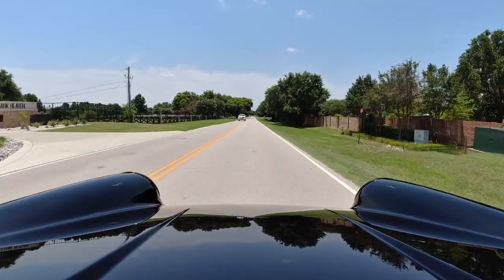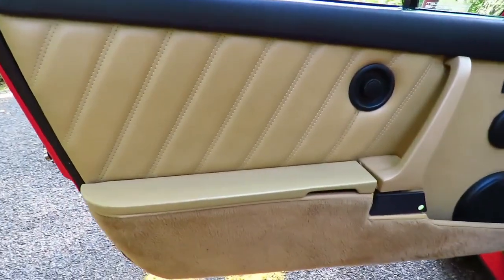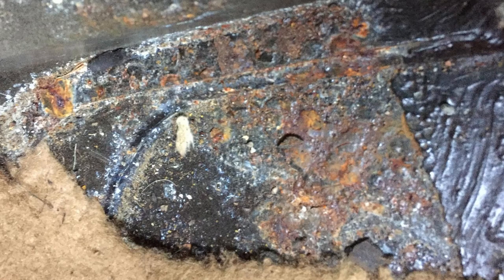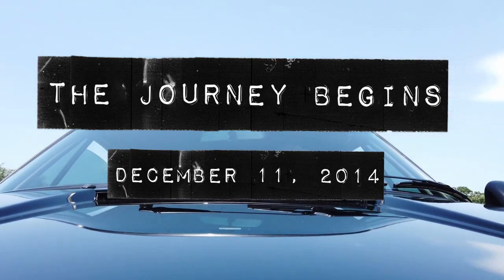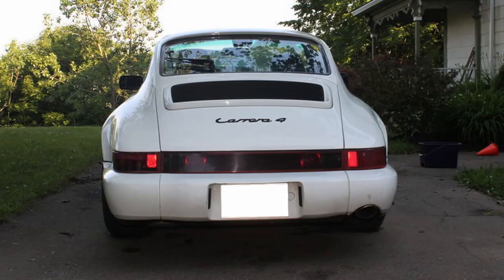So after reading stories online for a year or two, I realized that even though the 964 was galvanized, most of them had rust underneath, and sometimes massive amounts of rust. And so I decided to do a full restoration. So then the journey started on December 11th, 2014, when I bought my donor car, a 1990 Grand Prix white Porsche 964 with 265,000 miles on it.